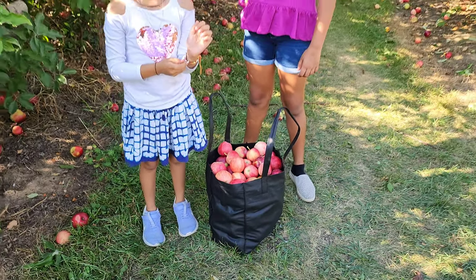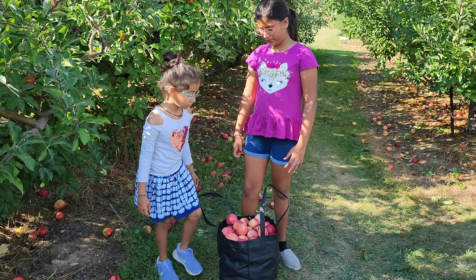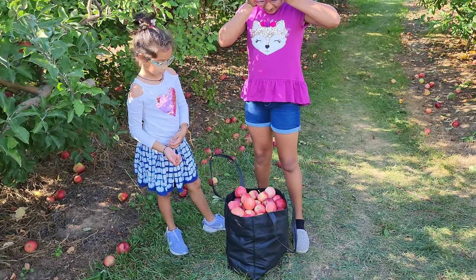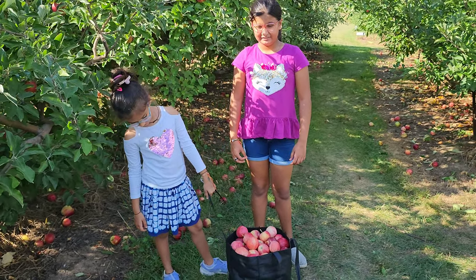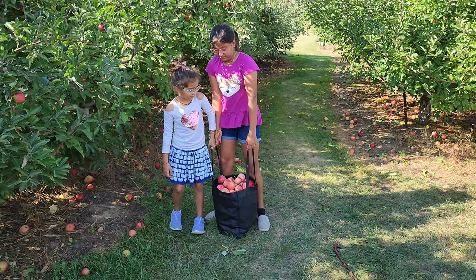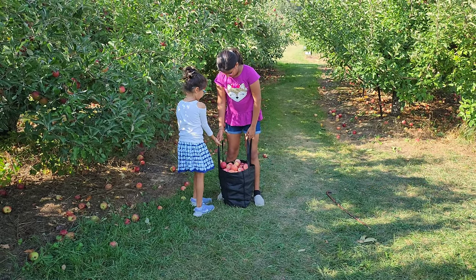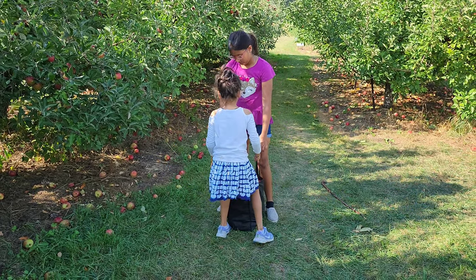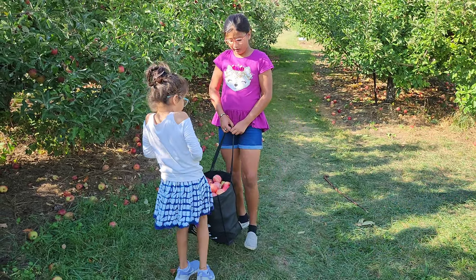Okay guys, so we got a lot of apples and it's almost all overflowing. Take a look. We don't know how we're gonna eat so many apples, but I guess we have to eat them per day. I'm tired of eating apples today already. Okay, this is gonna take ages. You hold the other side, more hands.